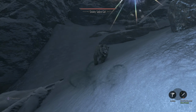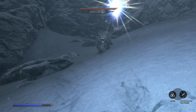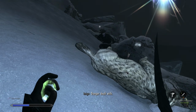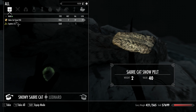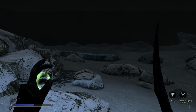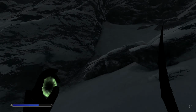Okay, this is... Sabercat. Here we go. Danger dealt with. Yes, thank you. I swore I heard it, and I just couldn't quite figure out where it was coming from. All right.